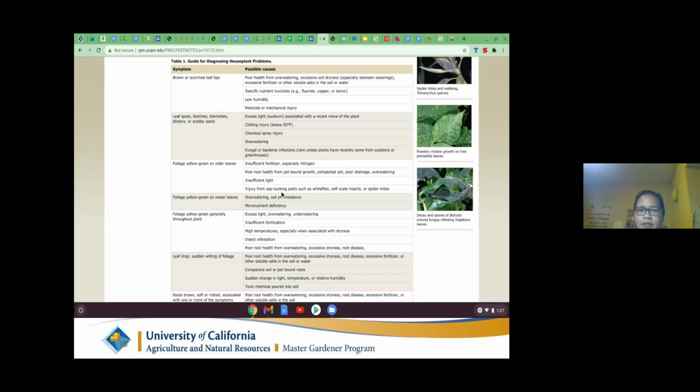And then there are some types of sap-sucking pests such as whitefly, soft scale insects, and spider mites. Yellow-green on newer leaves could be caused by overwatering, soil pH imbalance, and micronutrient deficiency. And then there's yellow-green throughout the plant, so again, you can look at the location of the plant, the light exposure, over or under watering, the nutrients in the soil, the dryness of the air, and insect infestation. Some of these have quite similar causes, so you just have to diagnose them. And again, when we get new plants, do research.